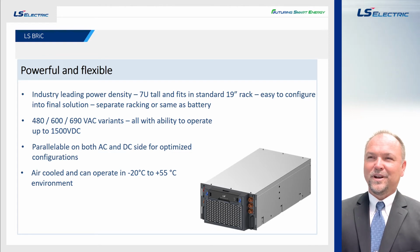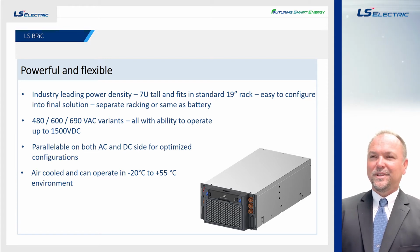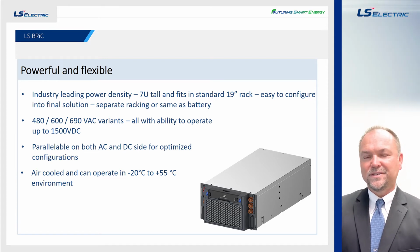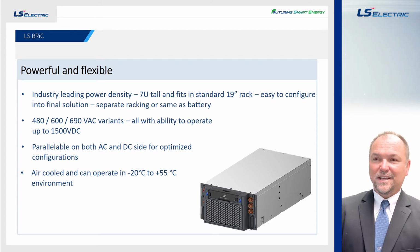For an inverter that is rated up to 200 kV at 690 volts AC, this means that it can be easily integrated into a rack solution, either the same rack as the batteries or in a separate rack by itself. For customer flexibility, it comes in 3 different voltage ranges: 480 volts, 600 volts, and 690 volts. But since building the exact same hardware, they can all operate on the DC side of up to 1500 volts DC.